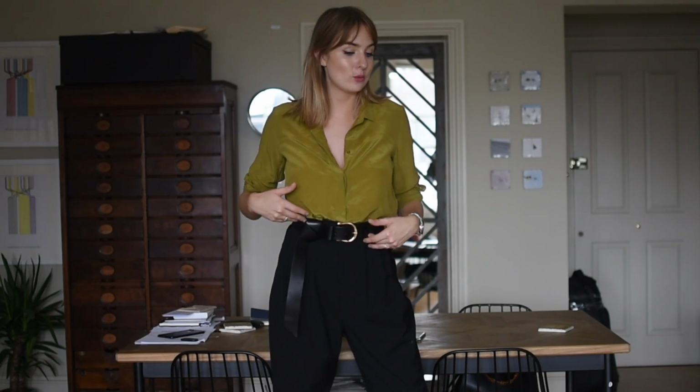So this, for instance, with the buttons undone really low, as I said again, I'd go even lower with this and just flash a bit of bra. I think that looks really cool. And these pants are so unflattering, but then they really cinch the waist in, especially when teamed with a belt. Sorry, the shirt's a silk shirt from Massimo Dutti, had it for ages.